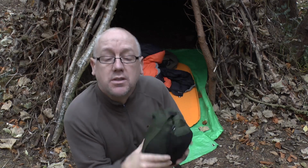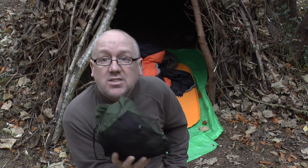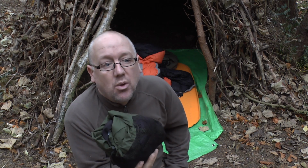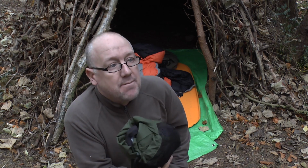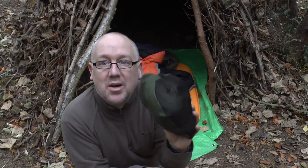But under an emergency situation, if need be, you can sleep in this, and it will keep you waterproof, but I don't think it'll keep you 100% waterproof all night in driving rain. And it's not a test I would want to try out either. But that's the Hunka Bivvy.